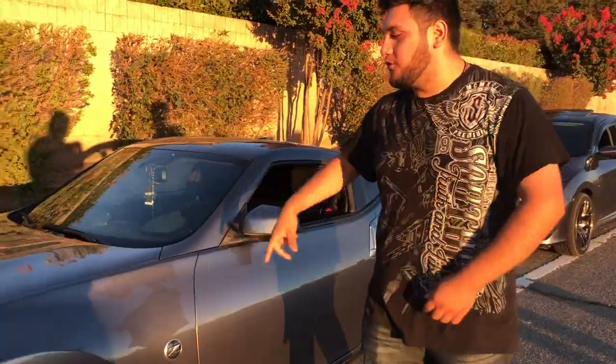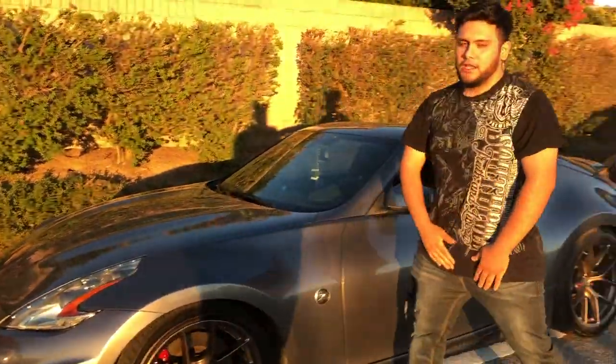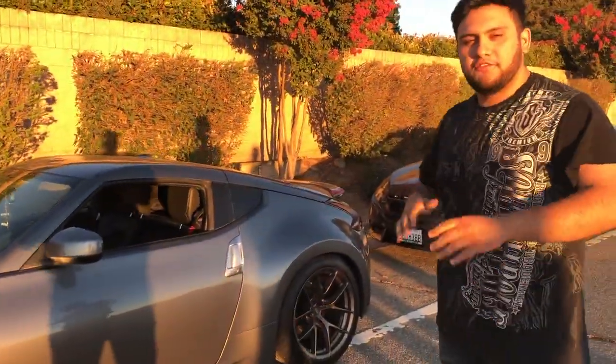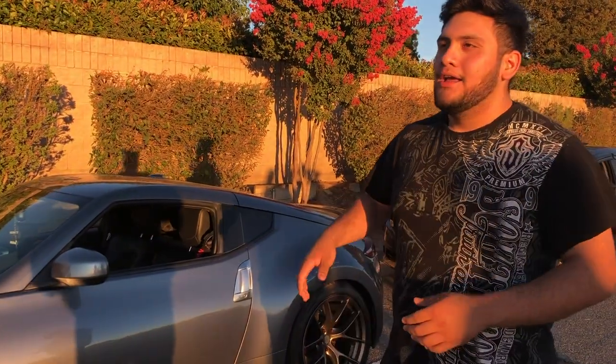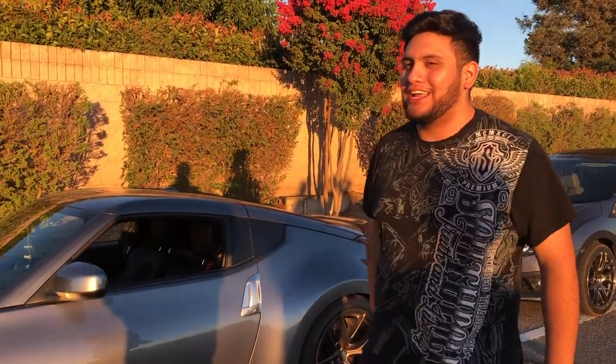Next, what I want to do for my 370Z, this one, is the exhaust. In future videos, I'll show you guys what I have so far on my car. So far, I have an Arc exhaust on it, which is a pretty good exhaust, but I feel like it's too quiet. So maybe we could do something about that. We'll see what the future will do.